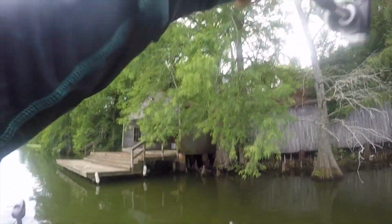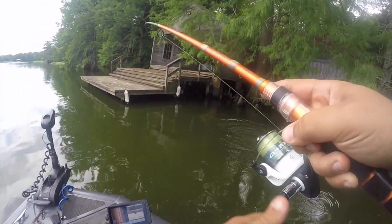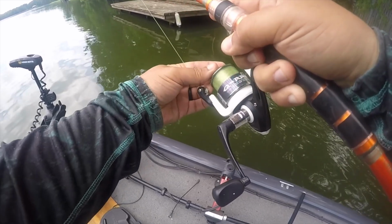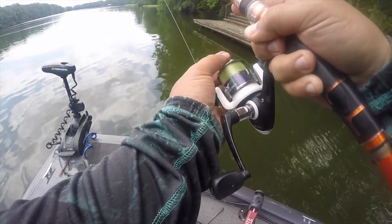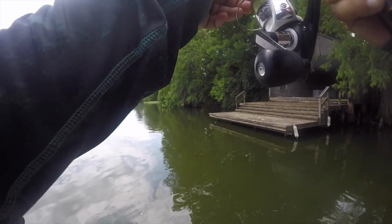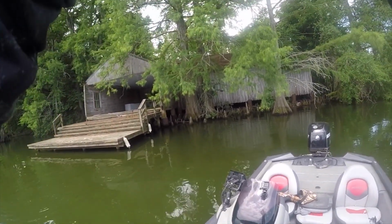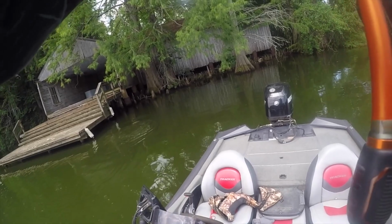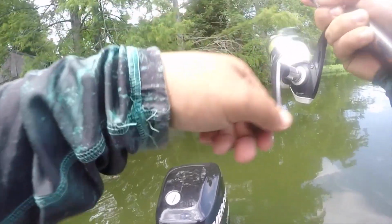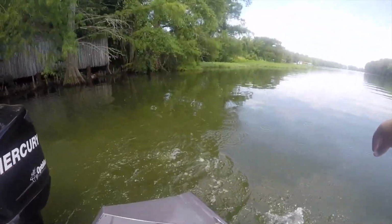Oh, there's one. Oh, that's not a bad one either. On the spinning reel, y'all, on the little shaky head. Light line, I gotta fight him kinda. Just gotta keep him away from the dock. Oh, this is a strong fish, y'all. Oh, come here. Oh my god, he almost jumped in the boat. Come here.